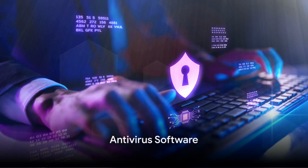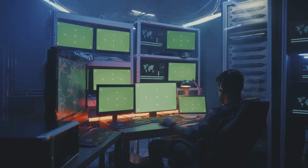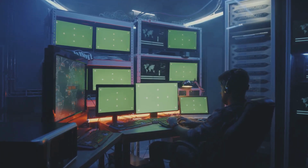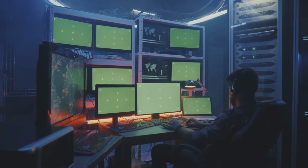Antivirus software is essential in defending against malware. Choose a reputable antivirus program and keep it updated. Schedule regular scans to detect and remove any malicious software that might have infiltrated your system.